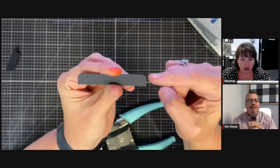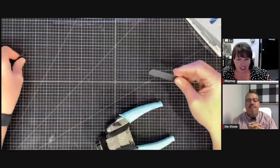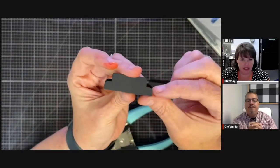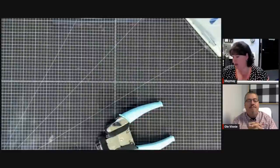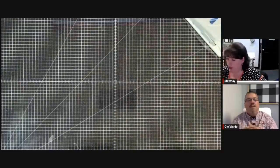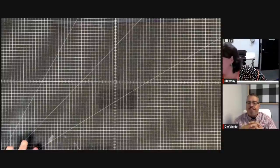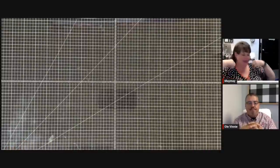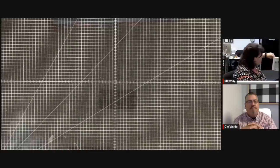Fold a piece in half, corner round. It's a tab. See? Now you don't have this cute little edge on it, but you can get a tab that way if you have a corner rounder. I know that was super fast. That was a bonus, a freebie. Okay, this is going right here. I'm excited about that punch.